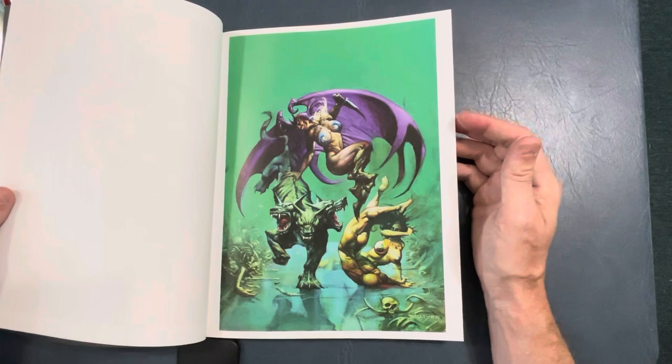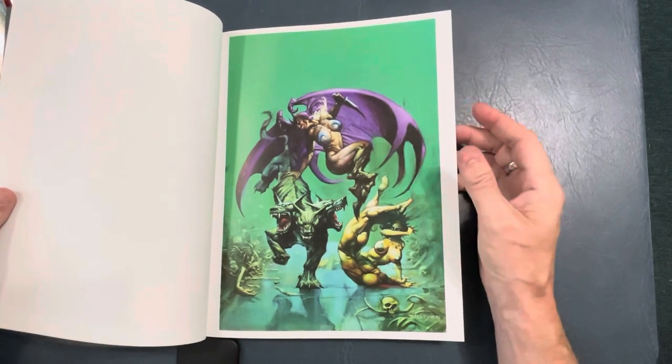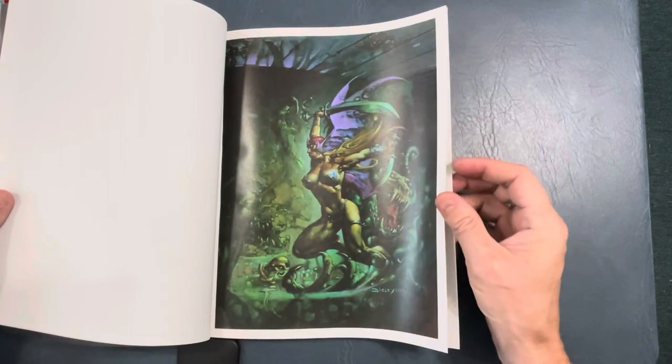Just great fantasy stuff. His color choices are fantastic. I'm pretty sure this is oil paint, not acrylic. This is from '94.